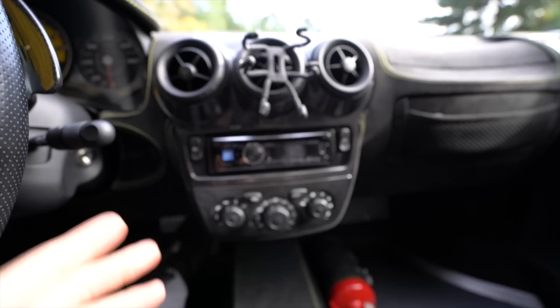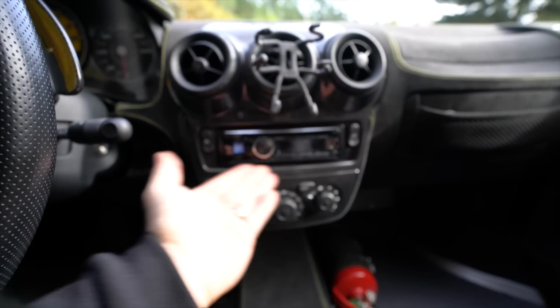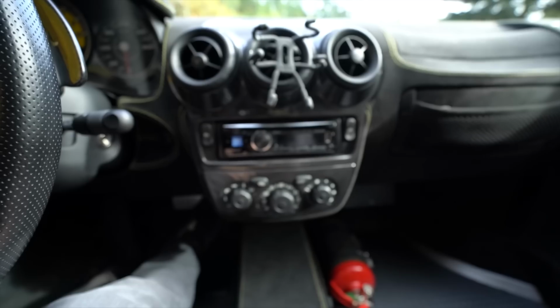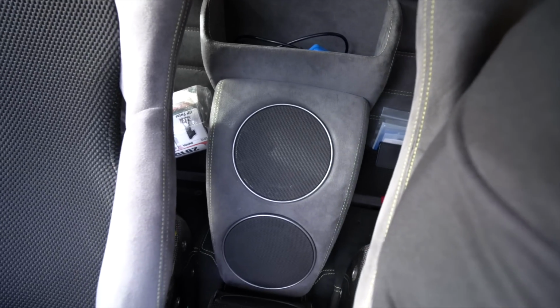To continue on while we're inside the cockpit of the Ferrari Scuderia is this single deck here that this one happens to be aftermarket. However, it doesn't really improve the stereo at all because it's still only powering the crappy 2 speakers that are right here between the seats.